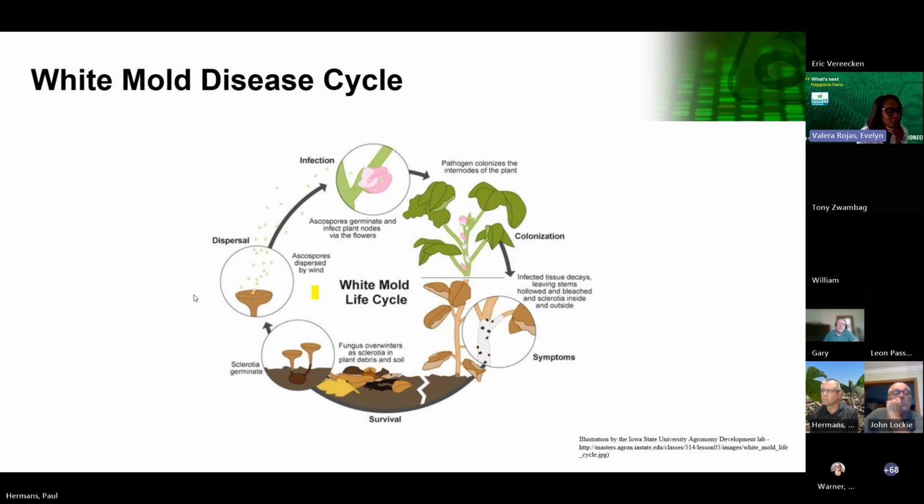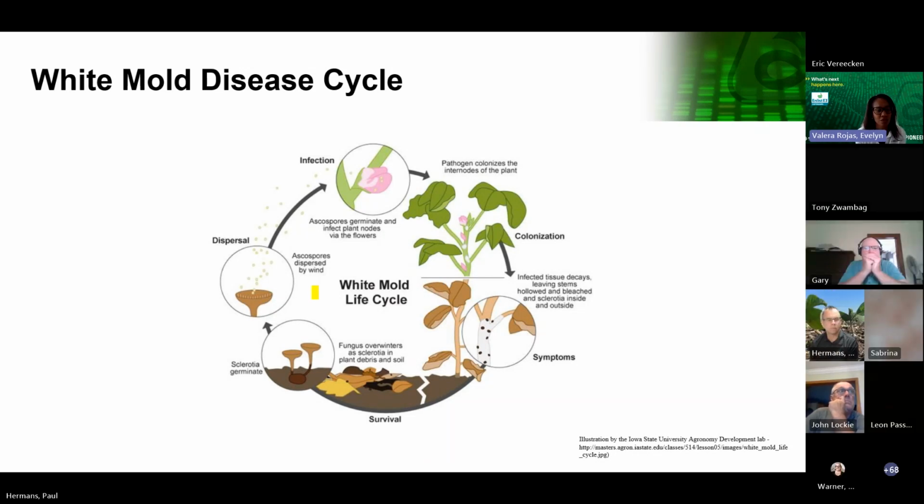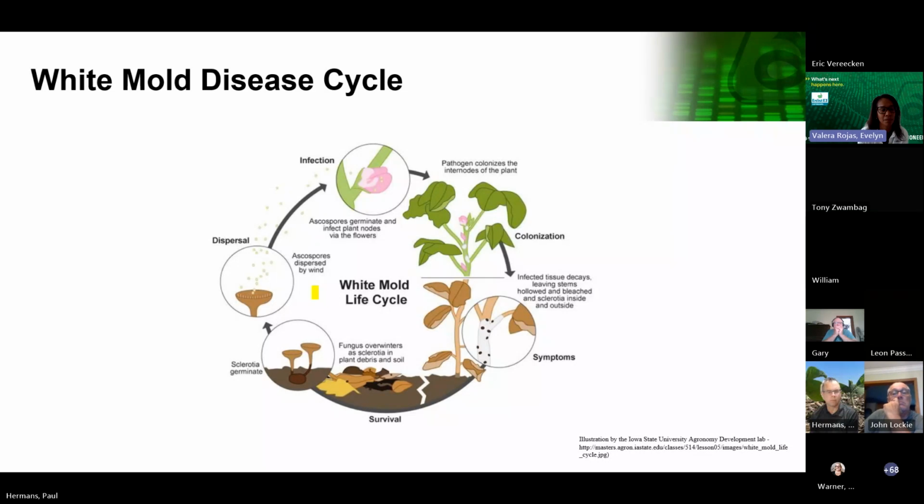If you note on the left side of that cycle, after the dispersal of the spores, those spores land on dying or dead flowers. That's why it's so important to monitor the crop and to be vigilant, because that's when the infection might start to take. From there, the mycelia starts to colonize the plant. It goes from those internodes into the stem, into the petiole, the leaves, and then the whole plant gets colonized. Also, there is transmission of the disease from plant to plant.